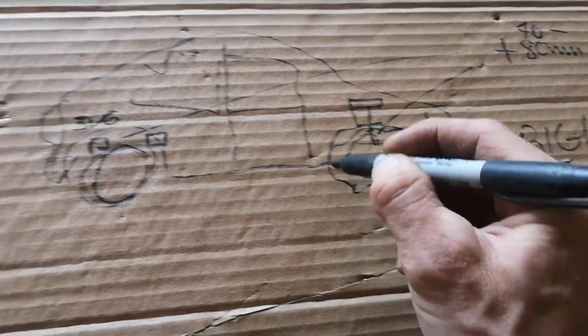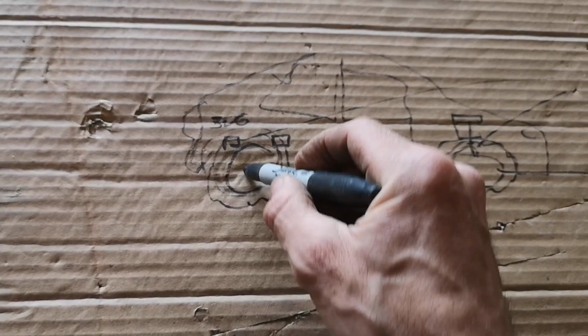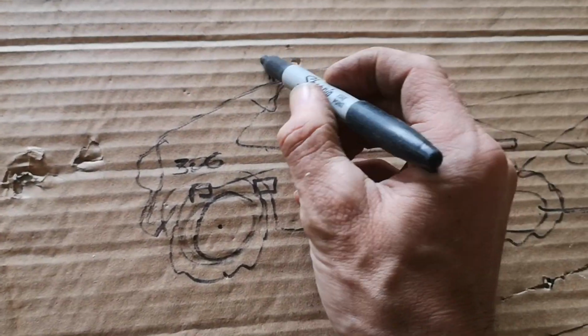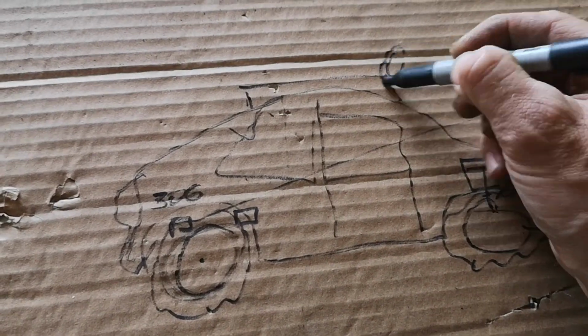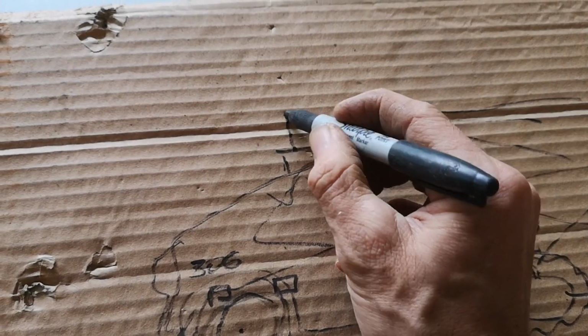So knobbly tyres on the front because it's front wheel drive. And on the rear, we're just going to put some slightly bigger tyres on, the cheapest I can find on eBay. I'm going to put a little roof rack on it and some big lights because that's important for off-roading. And then we can put the spare up there and we can put some fuel and make it look cool.